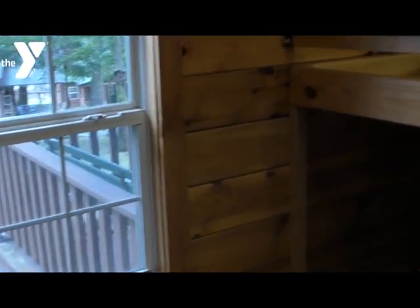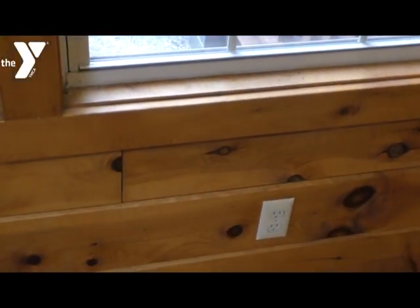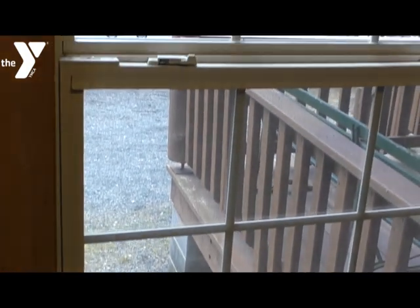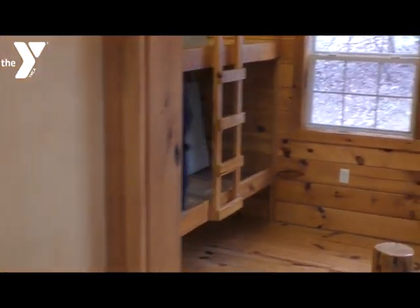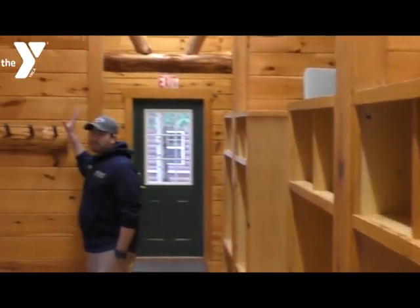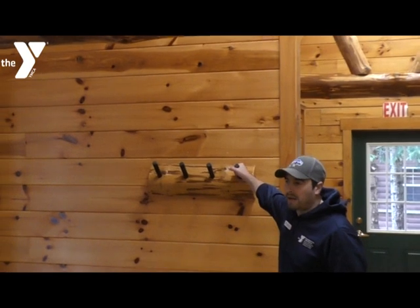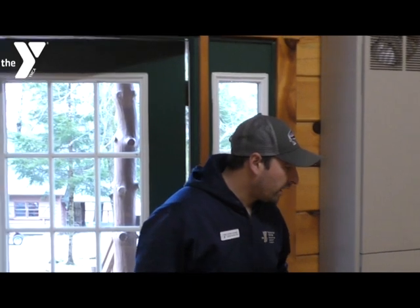Now, you can see that there are power outlets in the cabins. There's a limited amount of power outlets, so you can charge devices and clock radios and fans and things like that if you need to. And we're going to come right back on through the cabin here. Plenty of spaces to hang coats and backpacks and things like that. In the winter, they are heated, and in the summertime, we cool these cabins down with shade and fans.